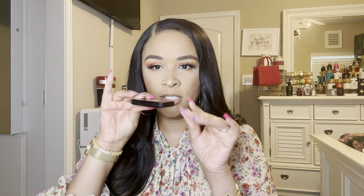I like the packaging of these. It's very straight to the point, thin, wicked. You could easily travel with those or even throw them in your bag for touch-ups. And I think that is it for my cheek escapade.